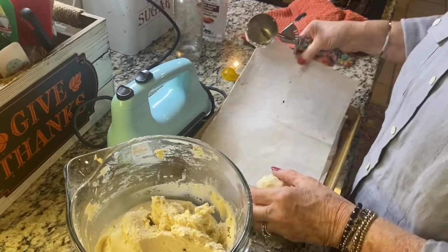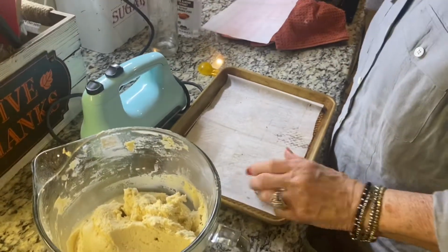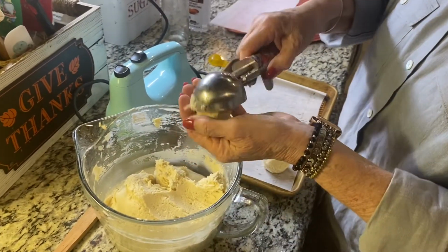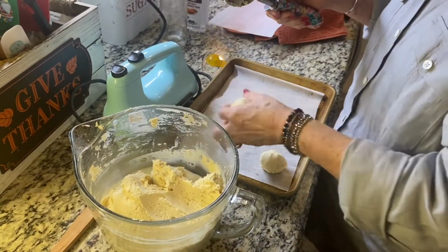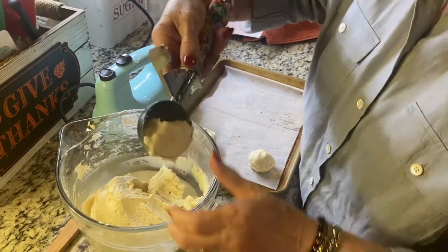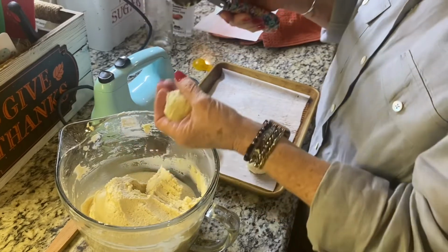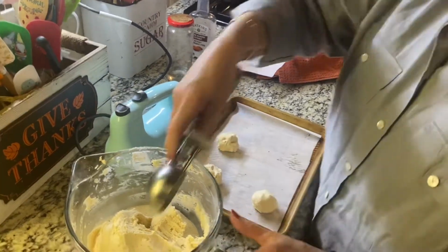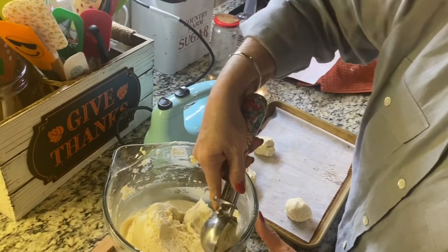And I've got 2 pieces of, there we go. It's a big golf ball, a little bit large golf ball. The lady said to put about 6 per tray, so that's what I'm putting. Now these are the trays that are about, 2 of these trays equal 1 big jelly roll pan. So that's how you kind of judge.